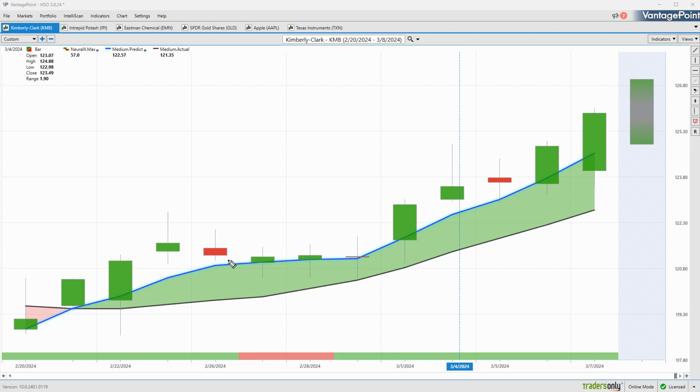And so what we can see here is when we're in an uptrend, we'll get those periods where the neural index will go bearish. And you see that the momentum really dies down for that 48-hour period. But as the software updates and says, okay, well, the next 48-hour period, expect that momentum to come back in.